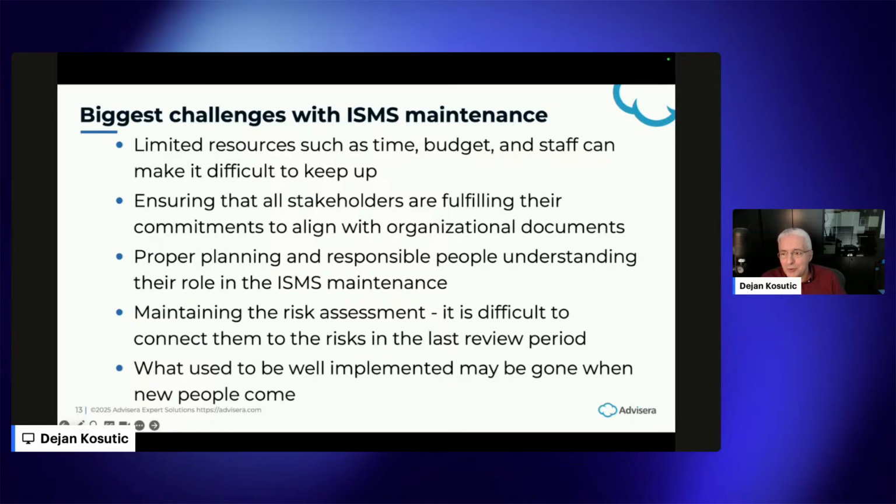And finally, what used to be well implemented may be gone when new people come. So yes, but this is where onboarding is very important. You have to onboard your new employees not only with regular business tasks, but also with these security activities that a new person needs to simply learn. And when approached like this, then you actually decrease this potential problem.